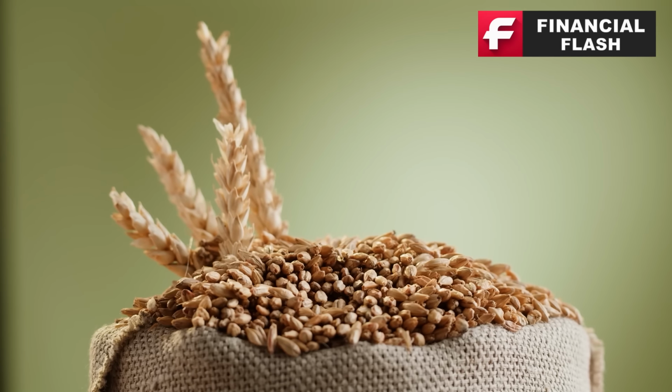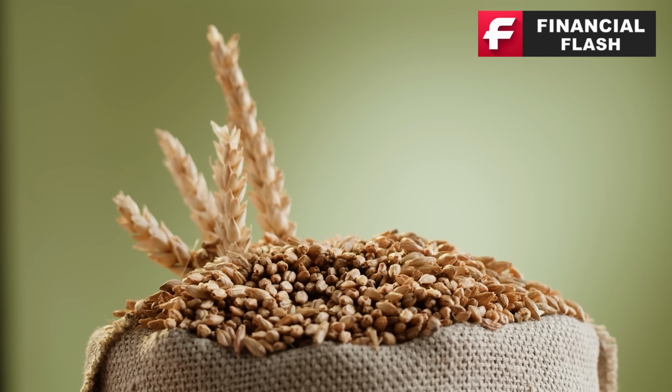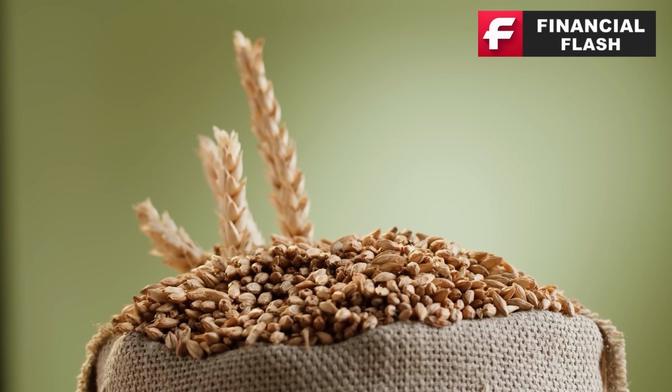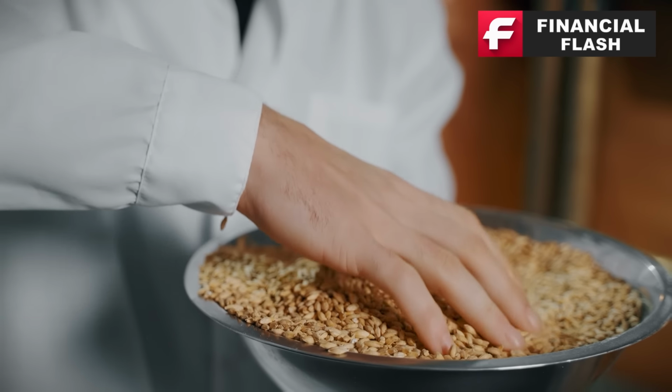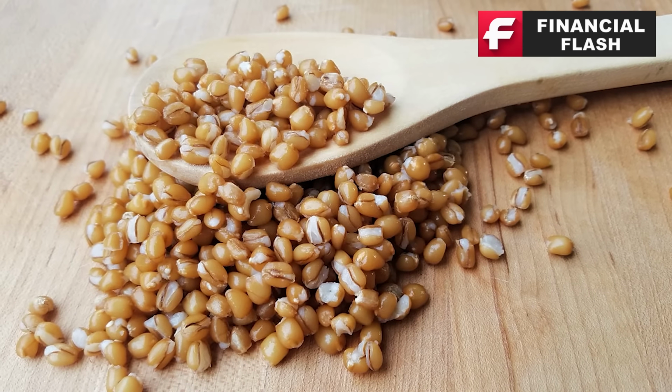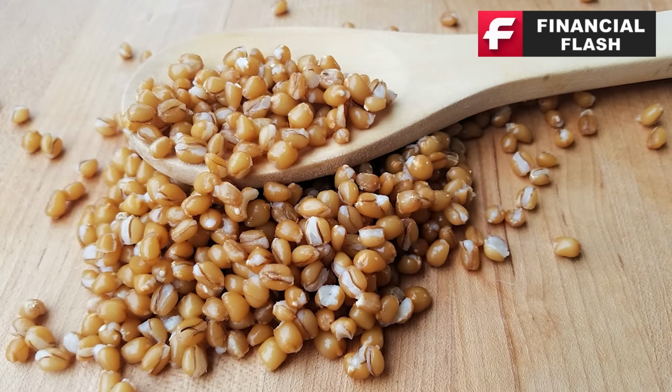Plus, their long shelf life means they're perfect for long-term storage. By including wheat berries in your emergency supplies, you're ensuring your family has a reliable food source that can withstand the test of time. Trust me, investing in wheat berries is a smart move for any prepper.